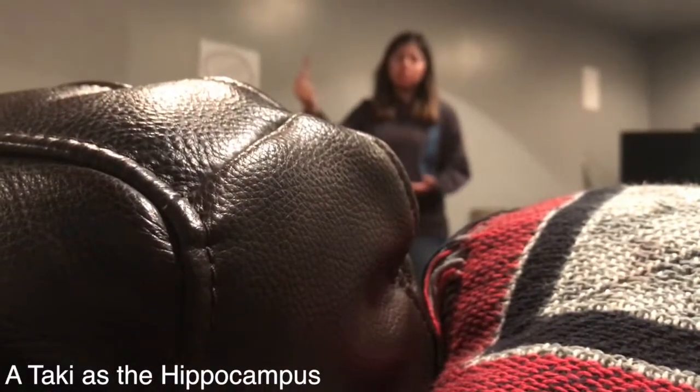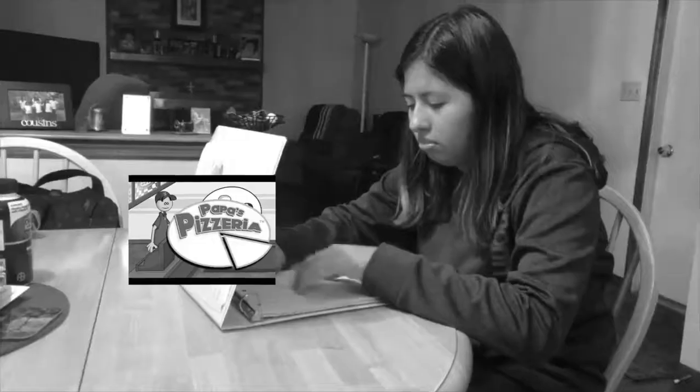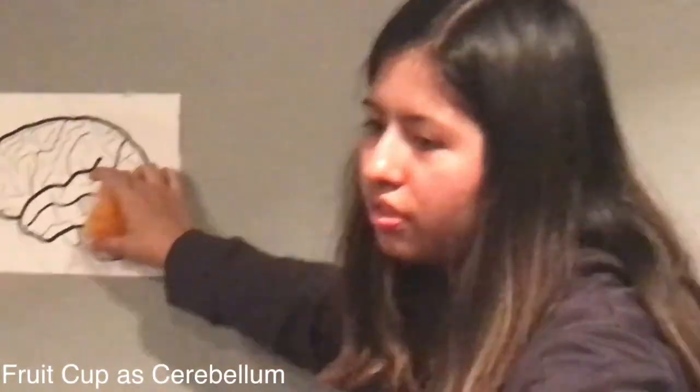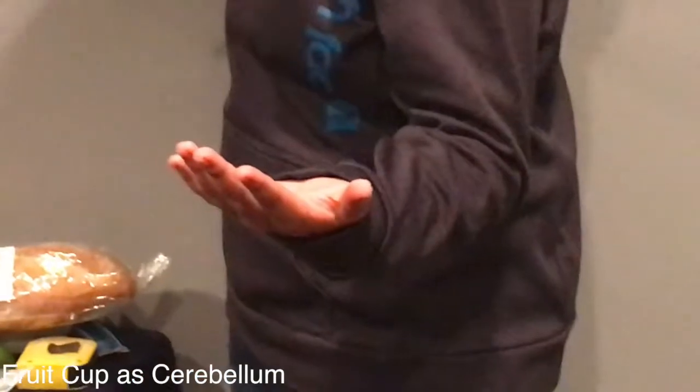The hippocampus is a small curved formation in the brain. It's involved with long-term memory, past events, and experiences. The cerebellum is important for motor learning. It receives information from sensory systems, and it helps us with movement coordination, equilibrium, and balance.